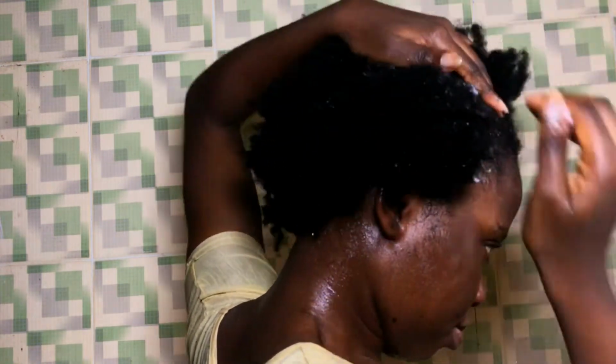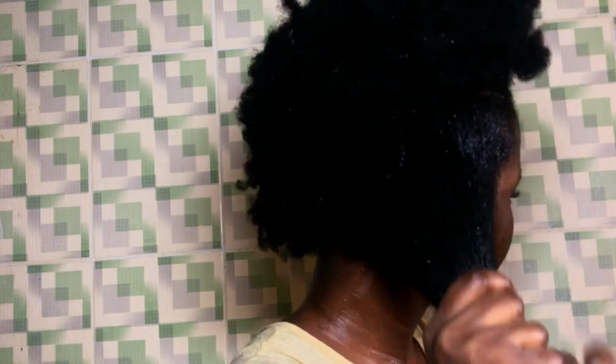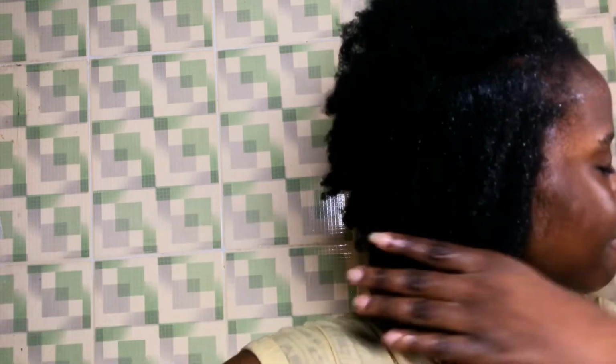And I think this is the second time I'll be using this product, and I realized that my hair feels strengthened, and the amount of shedding I had really reduced. So actually the root strengthening, restore and repair, and I feel that it's really doing that. So I'll gently apply from the roots to the ends of my hair and leave that in.